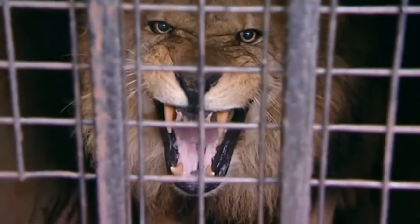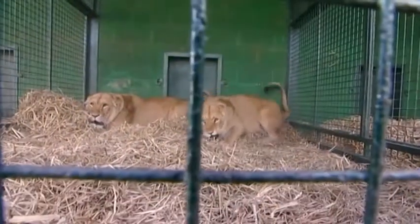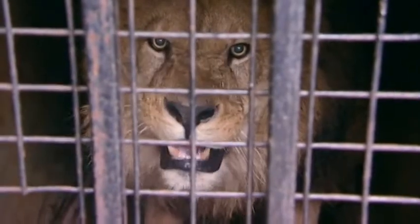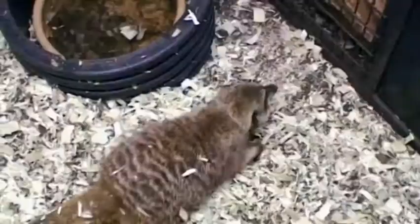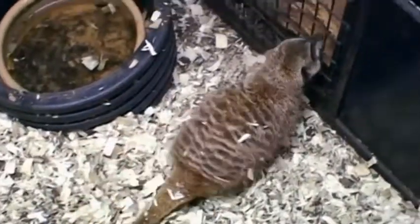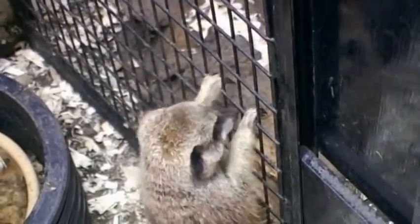The new lion's feeling frisky, but will the girls fall for his charms or go for his throat? They could work as a team and give him a bit of a pasting. There's a new male at Meerkat Mountain too, and there are five females in the neighbouring pen. You can smell them quite strongly in here, so he's probably keen to get close to them.